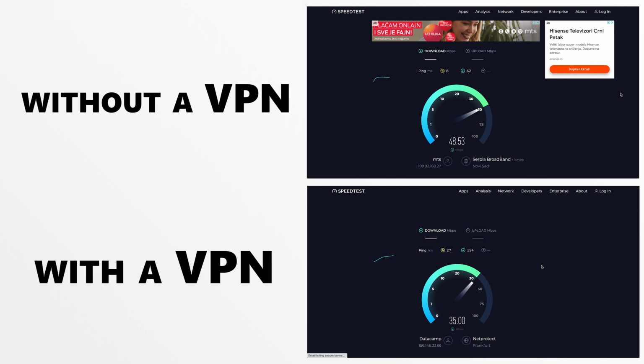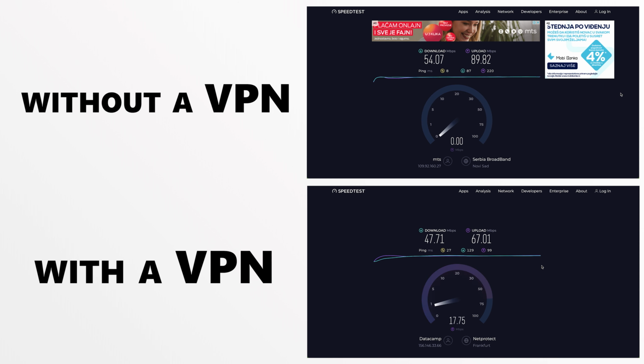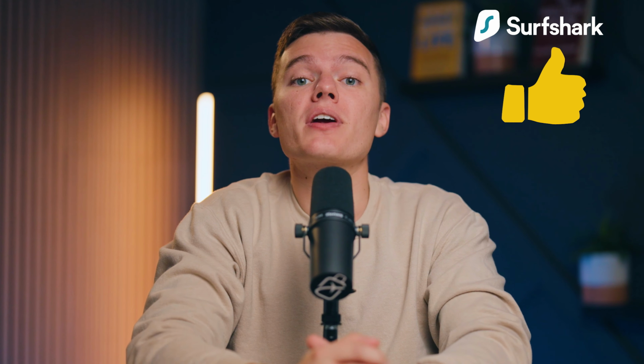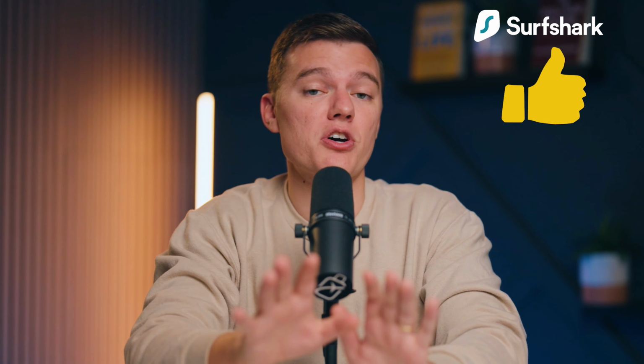I did start to see some slowdowns on faraway servers, but that is very normal for most VPNs. It may have a few drawbacks that I'll get to soon, but as far as having a reliable server network and fast speeds, Surfshark is easily one of the best ones on the market.